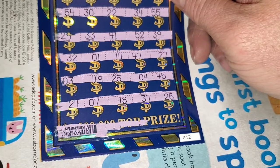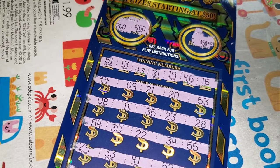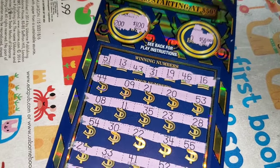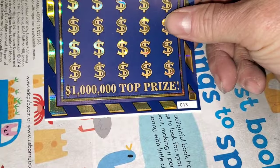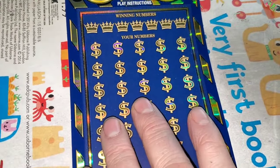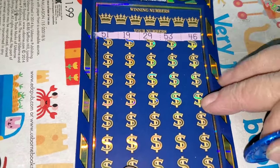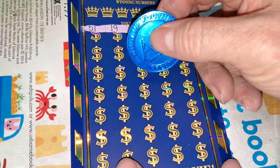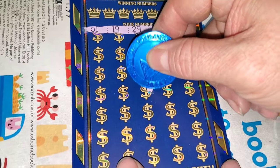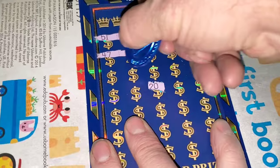7, 8, 9, 10, 11, 12. I don't even know. Was it 8, 9, 10, 11, 12? Yeah. 8, 9, 10, 11, 12, 13. Here we go. 10X is coming. Look, it's right here. I'm telling you. No, I guess not.